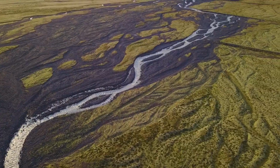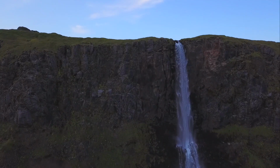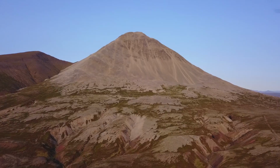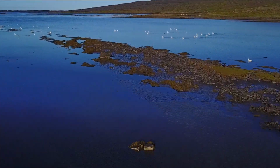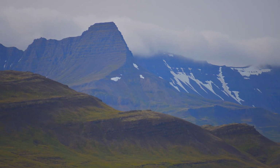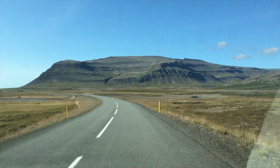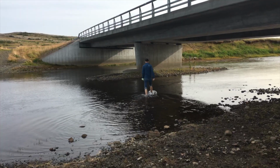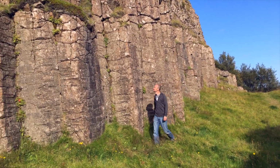This is Iceland. From the rivers, glaciers, rocks and waterfalls, Iceland is like no place you've ever seen. Ross Mitchell and I came to Iceland to collect sediment from the beaches and rivers around the island. But we couldn't help but stop at the spectacular geologic features all around us.